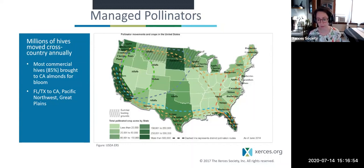They move them from Florida and Texas, in melons and cucumbers and citrus, up to California. There are different routes for different commercial beekeepers, but some go up to the Pacific Northwest. Others spend the summers out in the Dakotas and the Great Plains. Others bring their bees up to Michigan and the Northeast. So lots of movement of commercial bees. These managed bees enable planting of big blocks of crops that wouldn't be able to be fully pollinated without managed honeybees. But is this system sustainable?